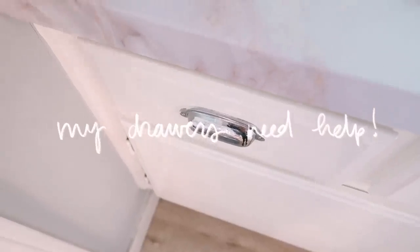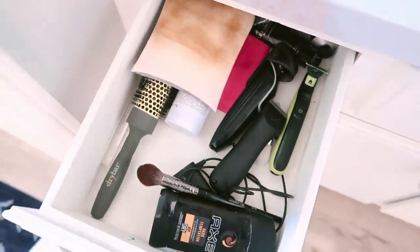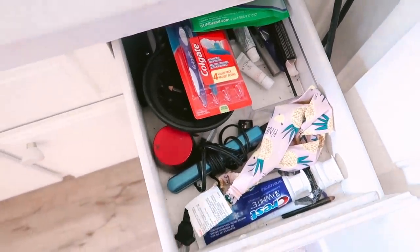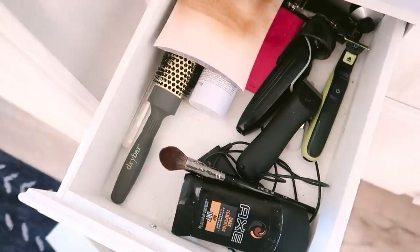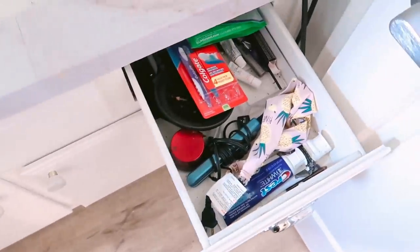Next up, we're gonna tackle the drawers, which honestly, I'm scared to show you guys because I have never organized either of my drawers. I've done slight organization in both, but really I just kind of throw everything in there, and I'm gonna organize these a little bit more because I want them to look a little nicer than they do at the moment.